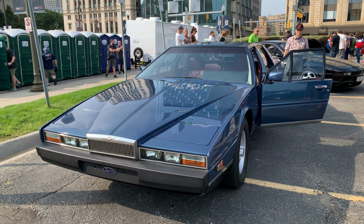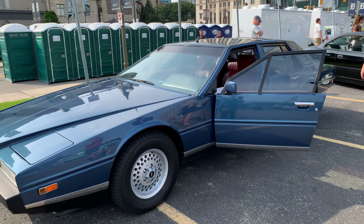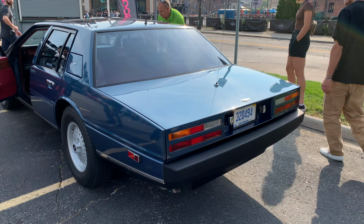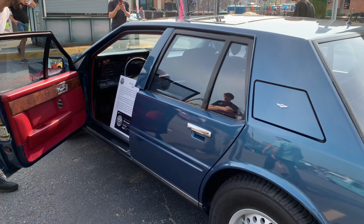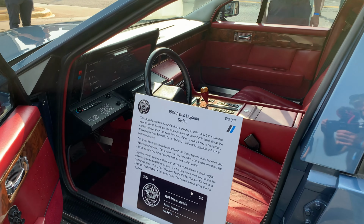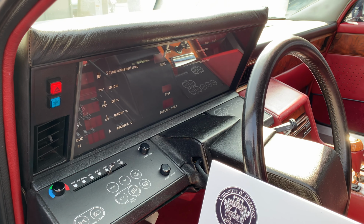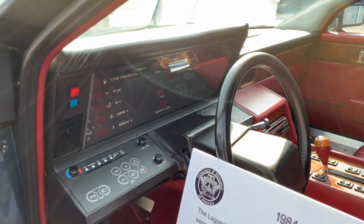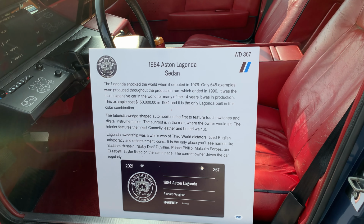Of all the wedge-shaped cars in the 1970s and 80s, the Aston Martin Lagonda is the wedgiest of wedge designs. Only 645 were ever produced from 1976 to 1990. It was the first production car to have an all-digital dash, but that came at a price. The cost to develop the electronics is said to have dwarfed all other parts of the vehicle combined.